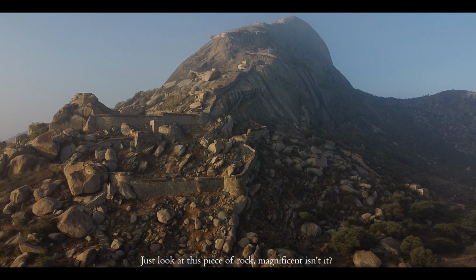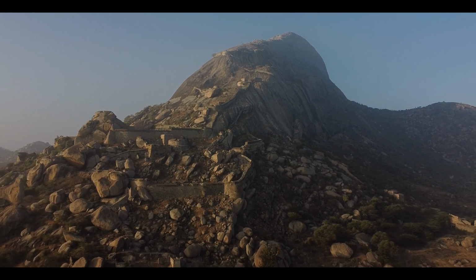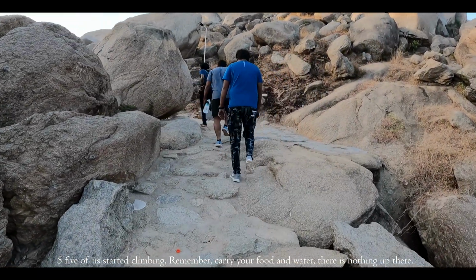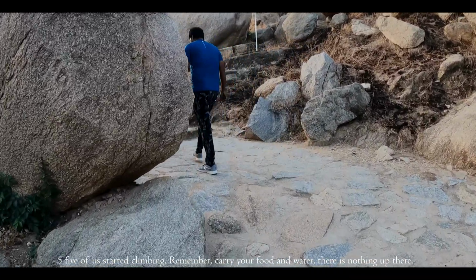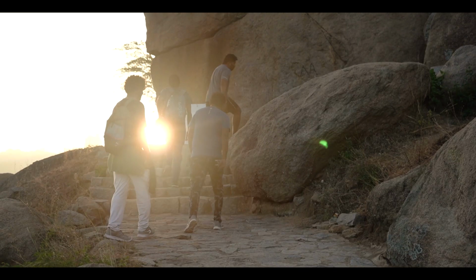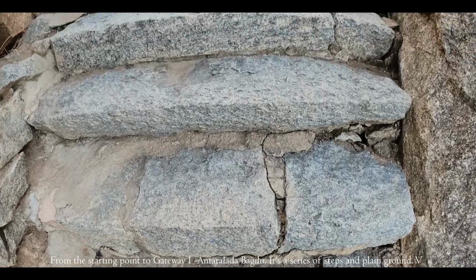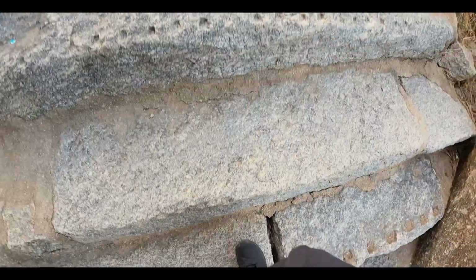Just look at this piece of rock. Magnificent, isn't it? Five of us started climbing. Remember, carry your food and water because there is nothing up there but rocks. From the starting point to Gateway 1, it's a series of steps and plain ground.